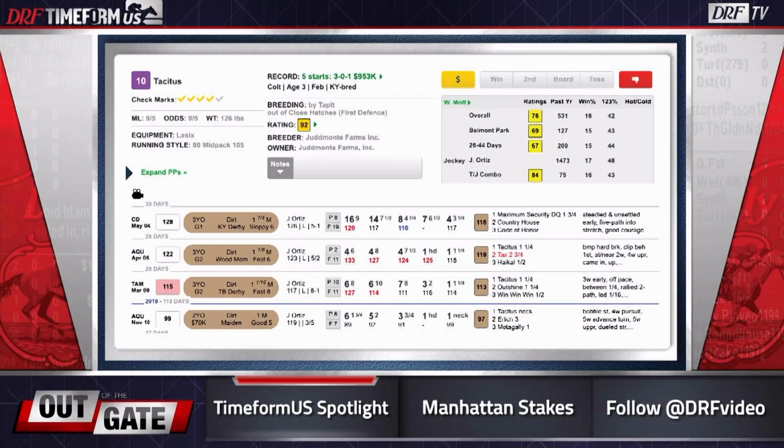I could have made him my top pick because I do think he is the most likely winner, but I feel like these two favorites are going to be a little bit overbet, and this is a more competitive race than it might be perceived by some people.